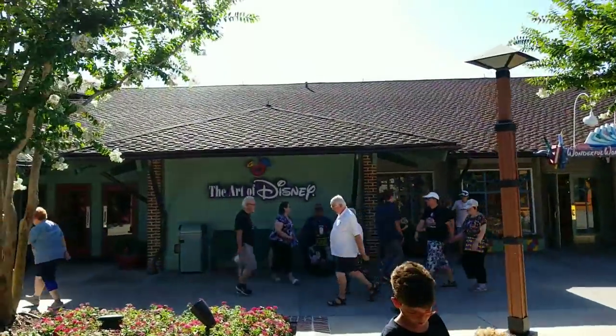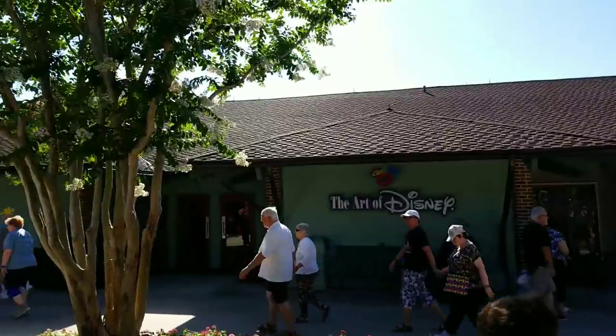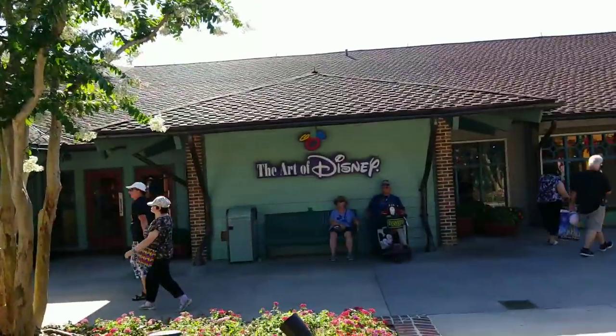And there is the Art of Disney. Yep, I got it. It is the best store ever.